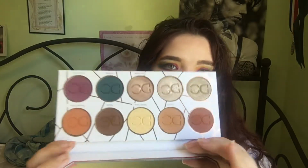But this is the Dominique Cosmetics Latte palette, which you guys can probably tell by the words on the front of the package. I will swatch a couple of these for you too. They're so pretty. These are the most buttery eyeshadows I've ever felt in my life. I don't know what to swatch. We're gonna do espresso. Oh my god, this feels so amazing.